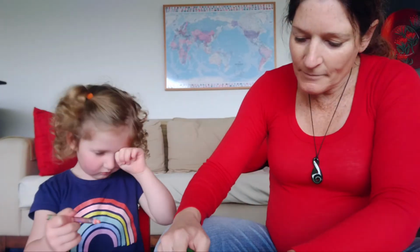Right, I'm going to do a few more on my one. I'm going to try a green one this time. Let's try a green one. Oh, they look so pretty underneath. What was that one? That's the 20 euro cent one. Let's try the 10 New Zealand cents one.